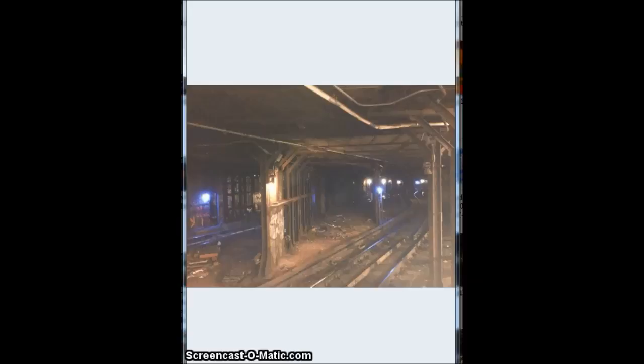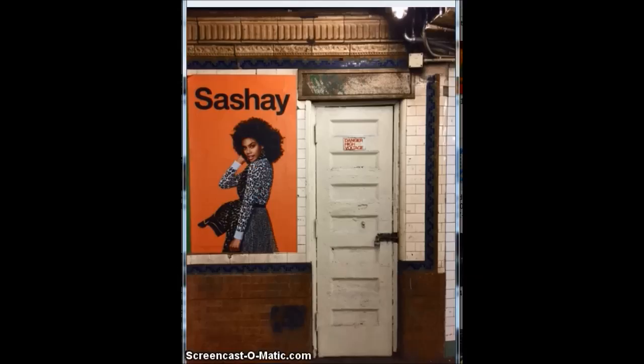You can see how grimy it is. And there's really a lot of local color in this picture. This picture really doesn't do it justice. Now this I took to show you the doorway, the narrow doorway, which is an original. This is original to 1914.